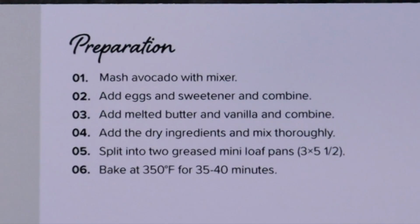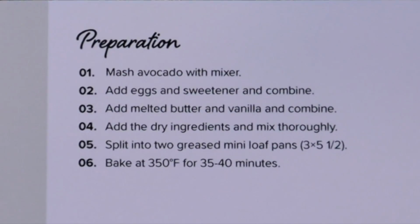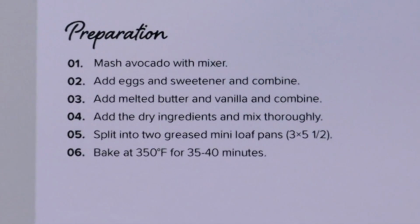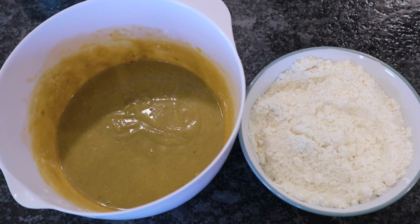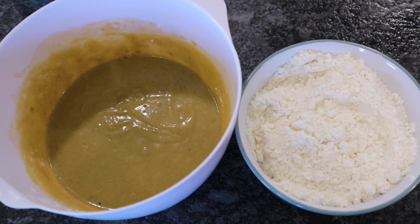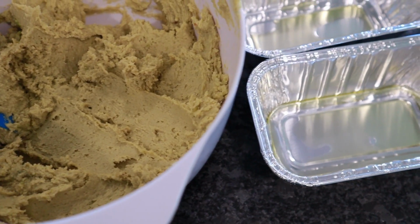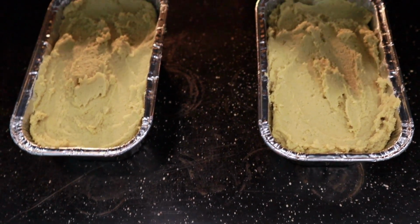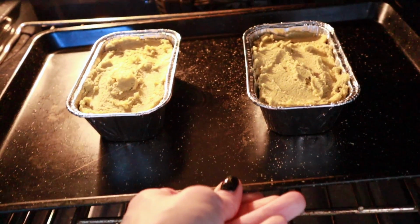Preparation steps. I'm going to start out with preheating my oven at 350 degrees. I'm going to mash that avocado until it's pretty much liquefied. To that, I added my eggs, sweetener, melted butter, and vanilla. Once I got that all mixed up, I added in my dry ingredients and combined it all. I'm going to divide this up evenly and then spoon into 2 greased 3 by 5.5 inch pans. Now into that 350 degree oven for about 35 to 40 minutes.